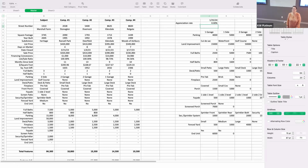And the appreciation, where are you calculating it from? Where do you get information to calculate it? So I would pull it from Infosparks.